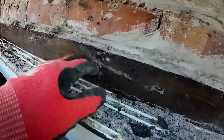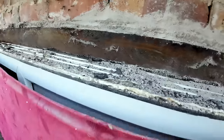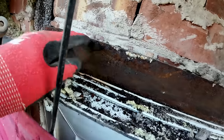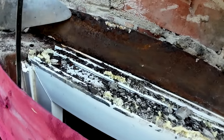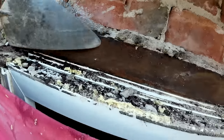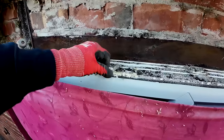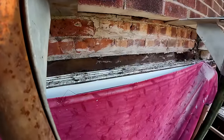Rust off perfectly fine. See the original metal there, just a bit of surface rust. The only damage is the other angle iron has rusted against it. So that rust probably belongs to the other angle iron rather than this angle iron. So this is totally fine. Right, let's get this cleaned up and then get ready to get moving.